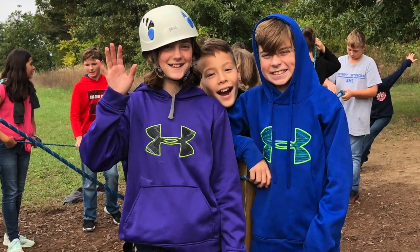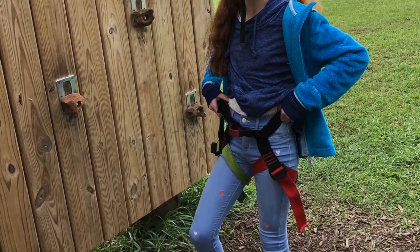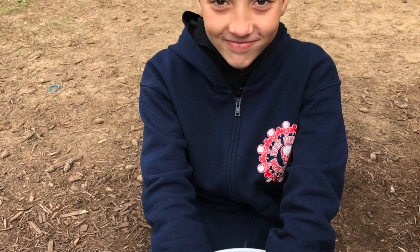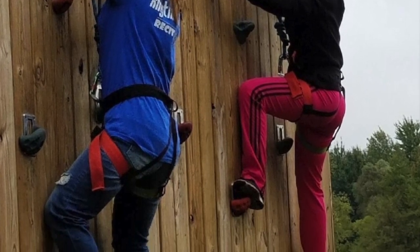This is rock climbing, and this is an example of what the kids wear when they go rock climbing. For most kids, they've never done this before. A lot are really scared, but we ask that they just try the first couple, and if they don't want to go to the top, they don't have to. That's sixth grade camp.